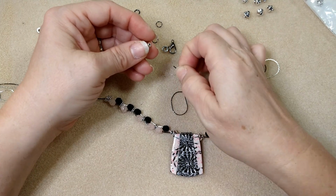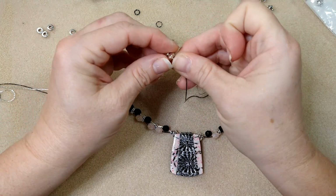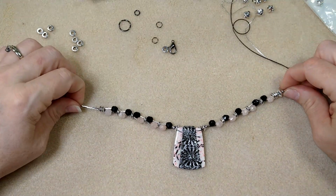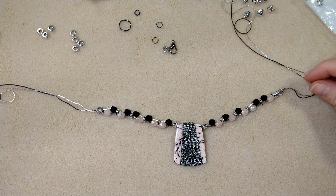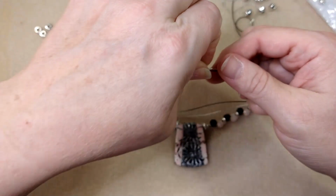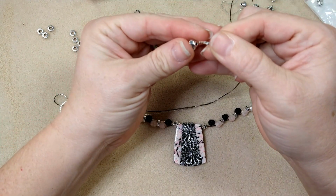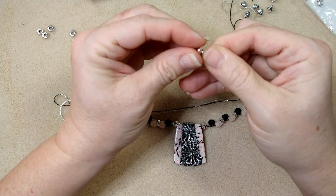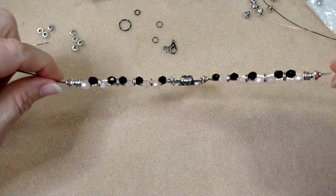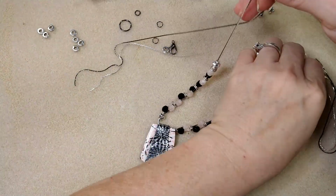I could hang one on the chains. So I'm just sticking both chains in there, just like that. Okay, and that gives it a kind of a cool little finished look there. So let's go ahead and do this side. Right in there. Okay. Now, you want to check it and make sure that it hangs where you want it to hang, okay? Like lengthwise, I mean.